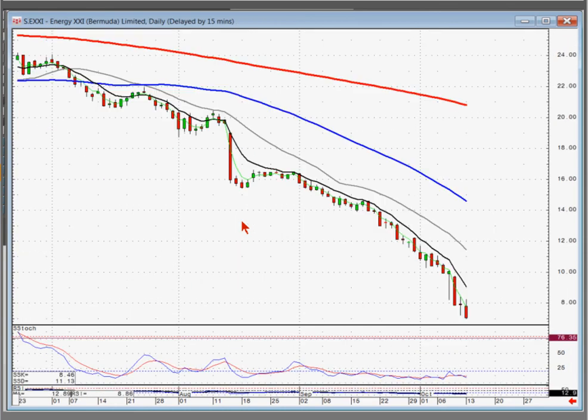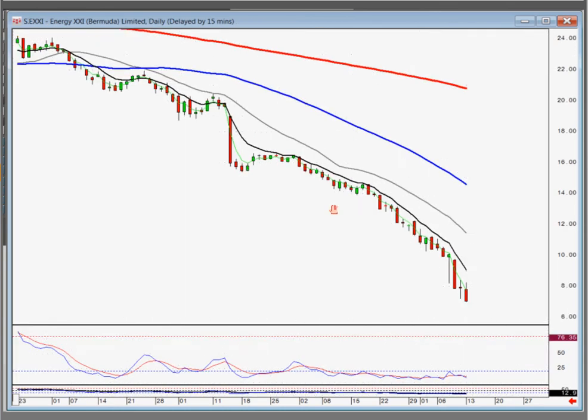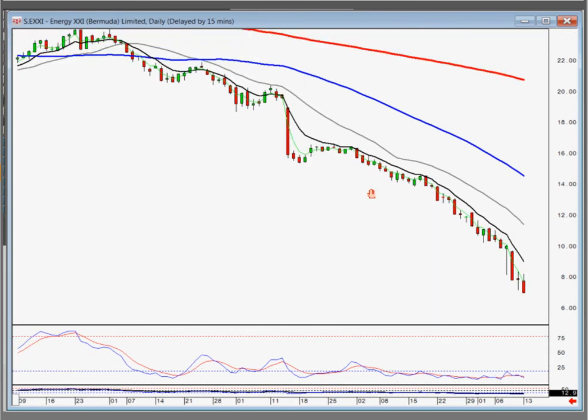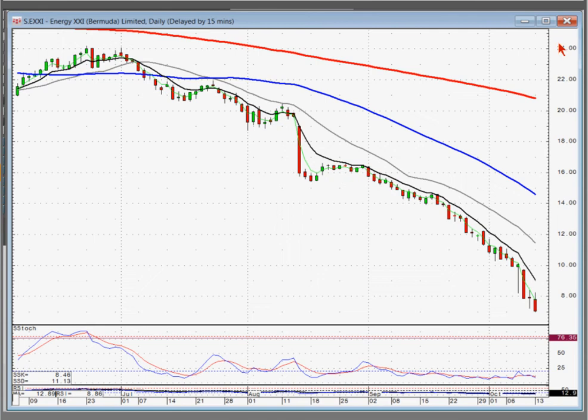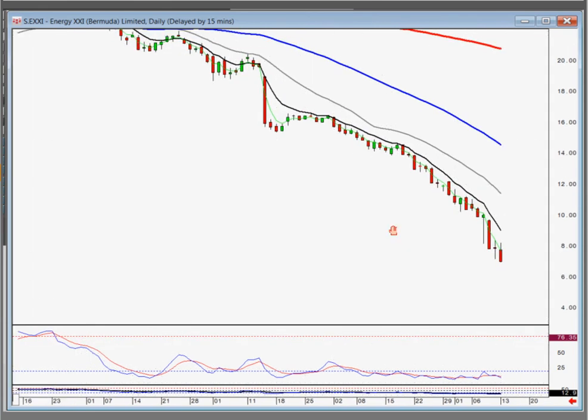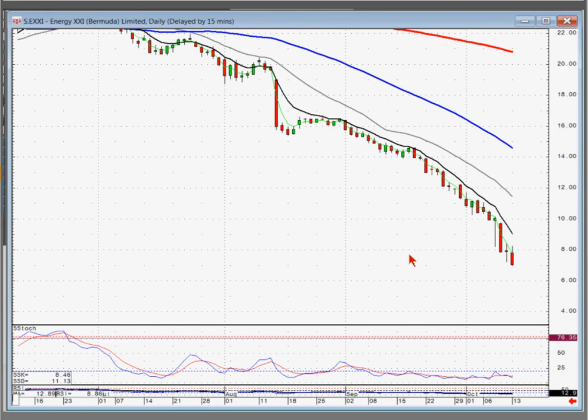EXXI is one of the energy companies that's been getting beat up. You just stay short on this one. I mean, this one's just had a huge drop, 24, now down towards 7. You stay short until you see a buy signal.